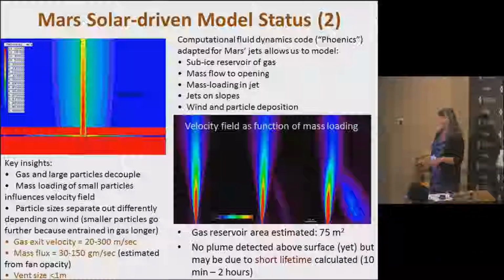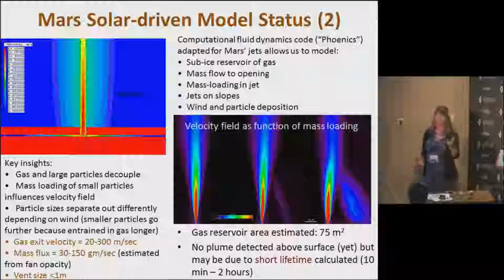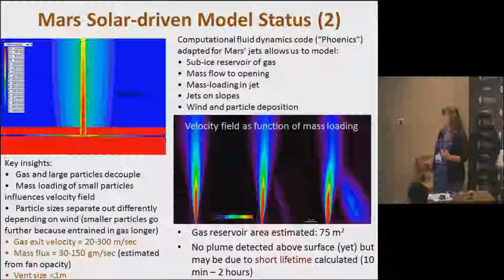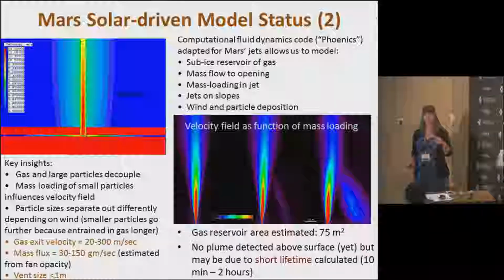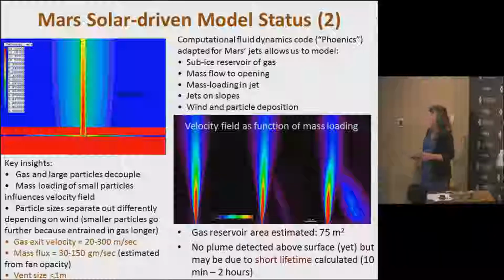We have yet to actually detect a plume. I have to put that out there. But there's a good reason for that, which is that the derived lifetime of these things is somewhere between 10 minutes and 2 hours, and we can only do stereo on adjacent orbits, which are separated by 2 hours, so we'd have to be incredibly lucky to catch one of these in action.